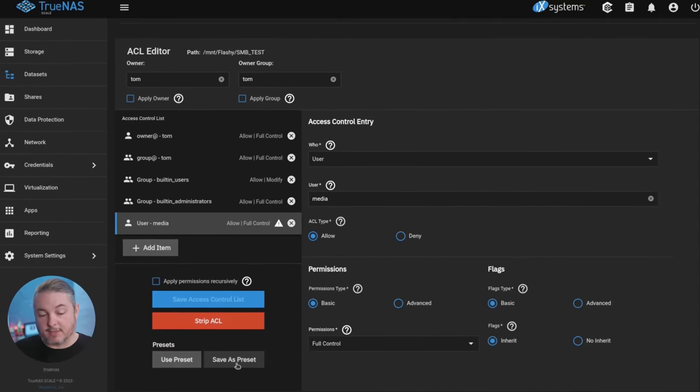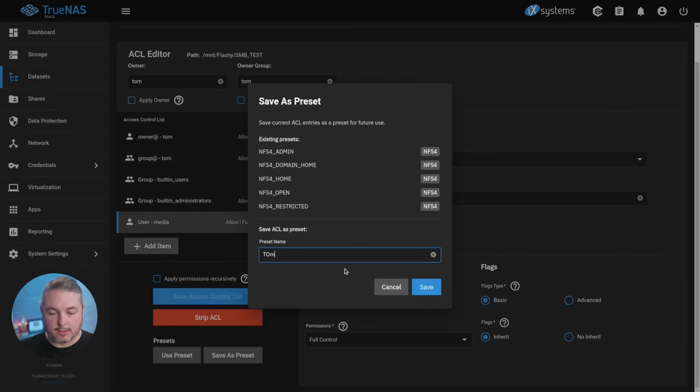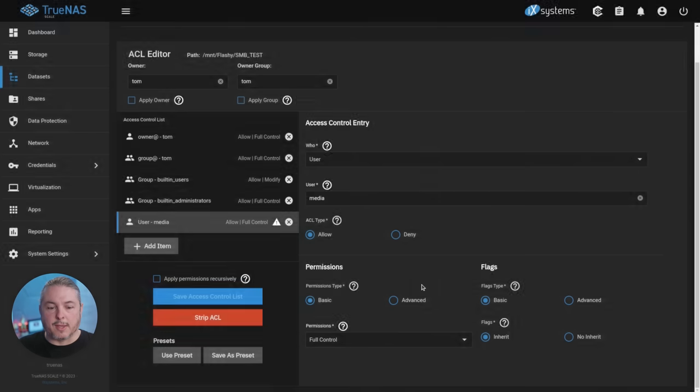And let's say we want to save this as a preset, pretty easy to do, and we'll call it Tom's preset. And we hit save.